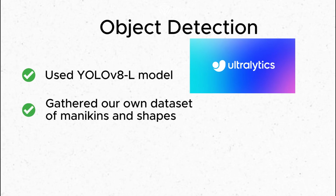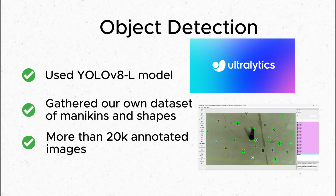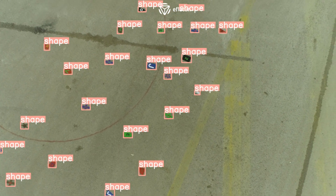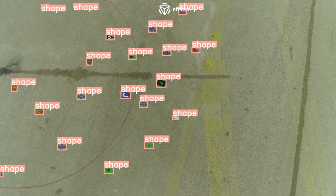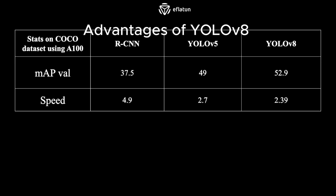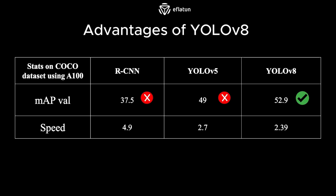For the detection part, we used the YOLO V8 large detection model and trained it using our own dataset of mannequins with assigned class 0 and different letter and shape combinations as class 1 on different backgrounds. As a result, our team had more than 20,000 annotated images per class. We trained the detection model over 170 epochs using batch size of 1 and learning rate of 1000. Additionally, the model was accelerated using NVIDIA TensorRT to achieve optimal frame rate. Before deciding on YOLO V8, we also tested other models such as RCNN and YOLO V5 on the COCO dataset, and eventually YOLO V8 showed the best performance in terms of mean average precision and speed.